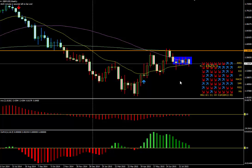The 20-period moving average is doing a fantastic job of actually supporting price at the moment, but the overall emphasis is still one of negativity. So we need to see that institution level being breached to see a long-term bias to the upside. Failure to do so would put further negativity on sterling as the months progress. And what we need either way at the moment is a breakout. We need either continuation to the upside or continuation to the downside.